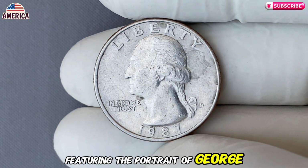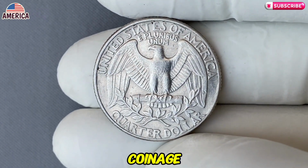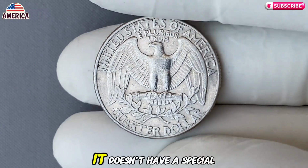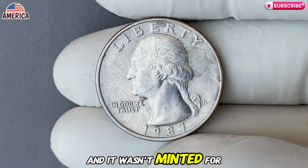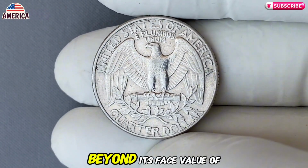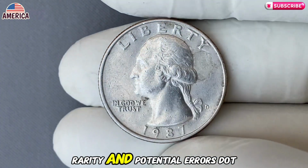Featuring the portrait of George Washington on the obverse side, the design of this quarter had become one of the most recognizable and enduring images in American coinage. Now, at first glance, the 1987 quarter might seem just like any other quarter in your loose change. It doesn't have a special design, it wasn't part of a commemorative series, and it wasn't minted for any significant anniversary. So, you might be wondering, why does this particular coin hold any value beyond its face value of 25 cents? The answer lies in a few key factors: condition, rarity, and potential errors.